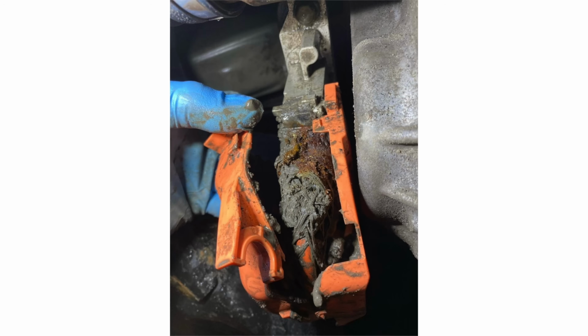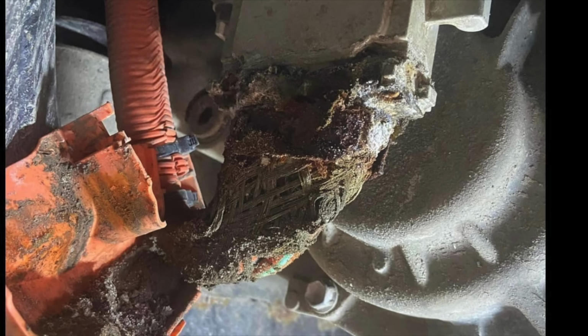Is it the same for the Toyota Highlander Hybrid? Which other models face these issues? It's called Cablegate, and we have heard nothing about other vehicles other than the RAV4. Yeah, just the RAV4 Hybrid, that's it.